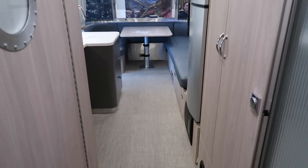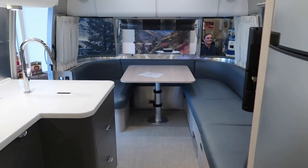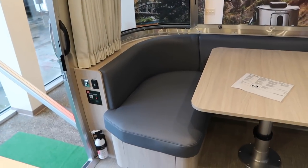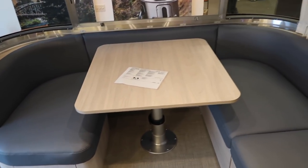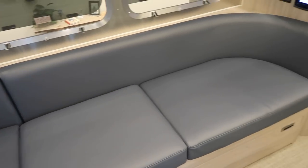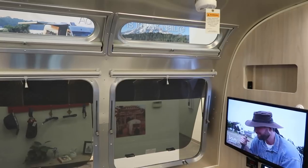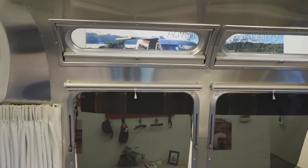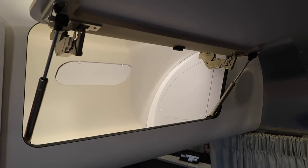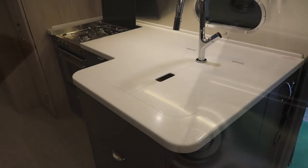And then we have, looking forward, starting at the front, here's your dinette. And then you have a sofa. There's your TV, and you've got these lovely windows, extra light. And then these really cool cupboards. And the light comes on automatically when you open the cupboard. How cool is that?